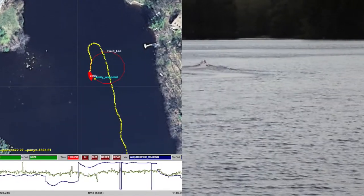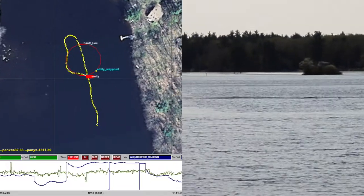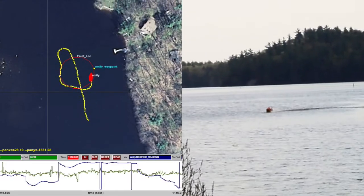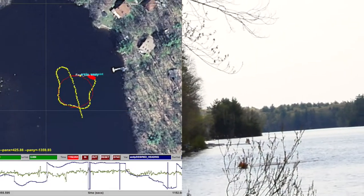Whoa. Is it maybe jumping back onto the initial track? Oh, it was acquiring the circle from the inside. It's weird about that. Still progressing. Oh, there it's turning. Not great at going in circles. It's trying. It's turning now. There we go.